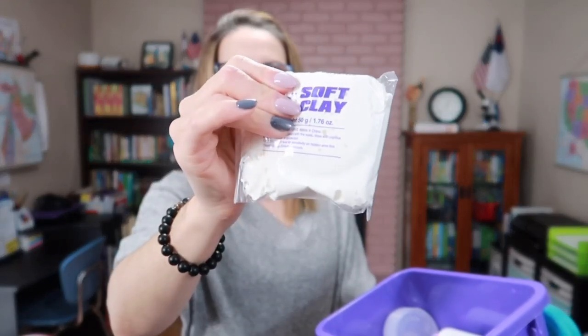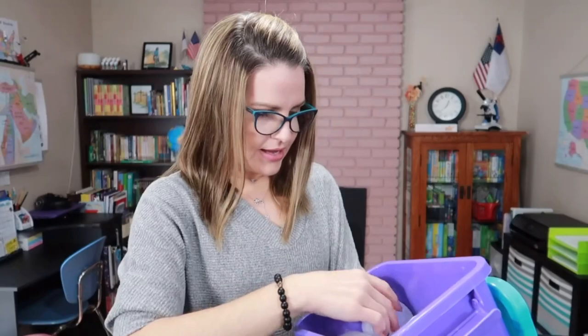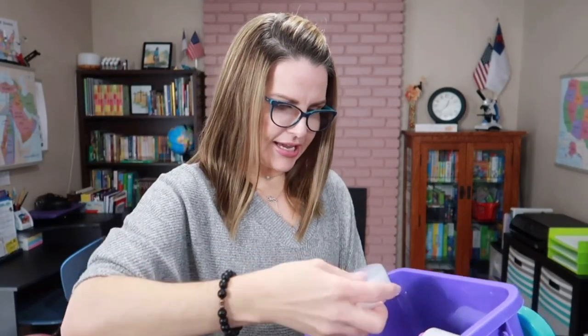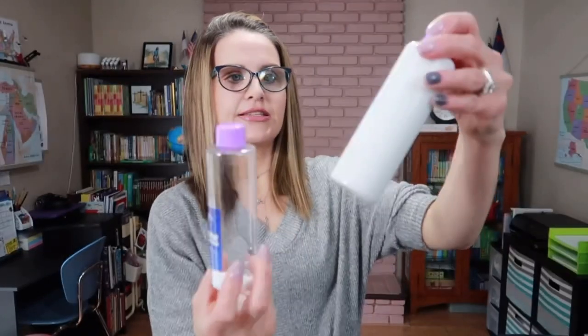Comes with some foam here, or I'm sorry, clay here. And then it comes with little containers. I'm gonna put this down so I can show you guys. Little tiny containers with lids. I'm pretty sure that he's just gonna add something. It's borax in here. It's the mixture that he's gonna need.